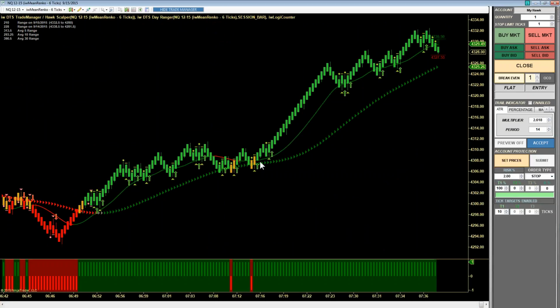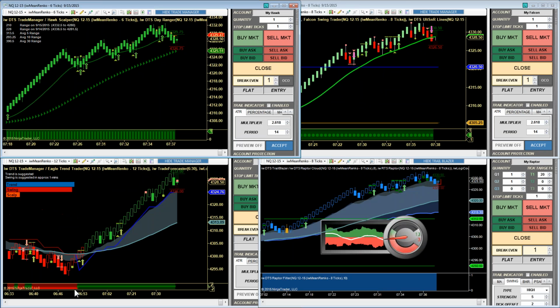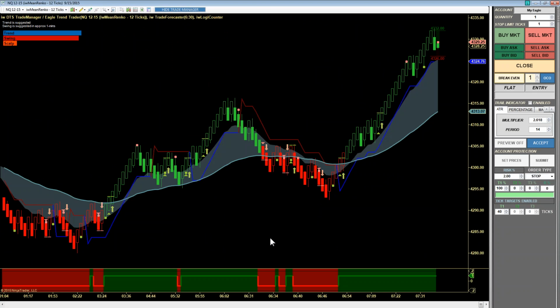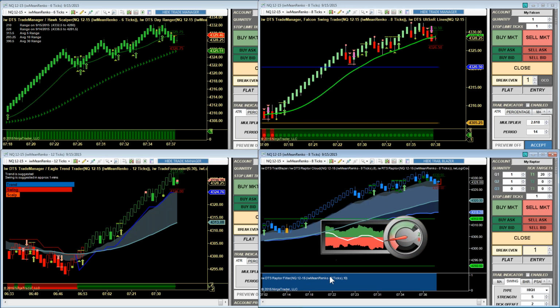The first micro-macro cross right here also was a 4-arrow consolidation, so we had a few things working in our favor. The Eagle might have been the most difficult one to take. Although we did get a red bar buy, and that was confirmed by a buy signal right here, so a couple of chances to get in on that trade.